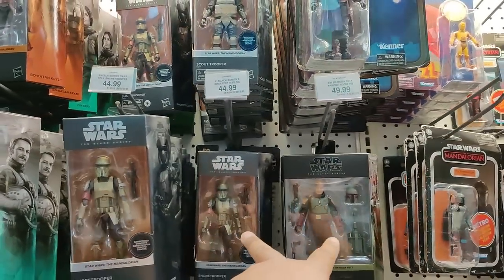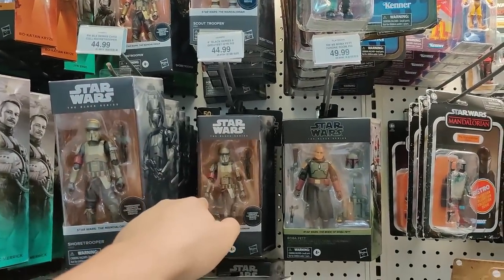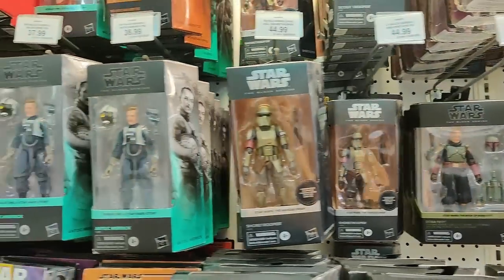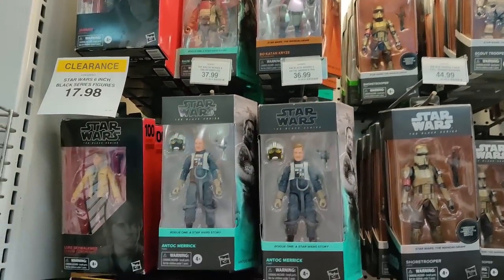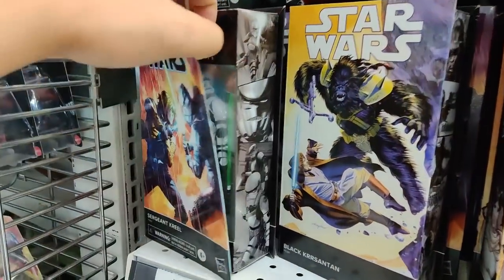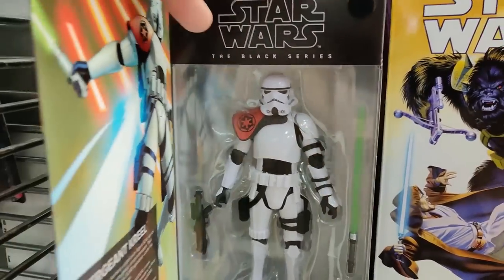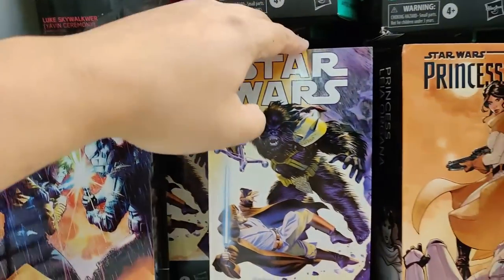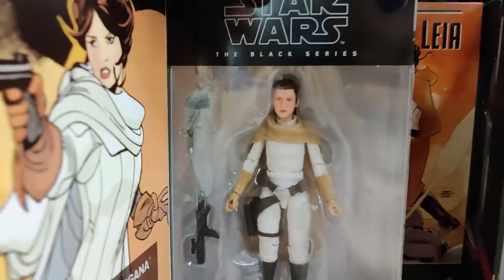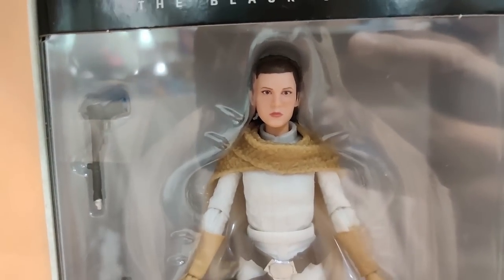But you know what? When you think about it, if this is $44.99 for a Shore Trooper and that's $49.99 for Boba Fett, makes you wonder. $36.99 for Anton Merrick, not bad. We have Sergeant Kreel here. Pretty cool. They're probably going to do the whole wave now. We got Black Chrysanthemum, Princess Leia. Very cool.